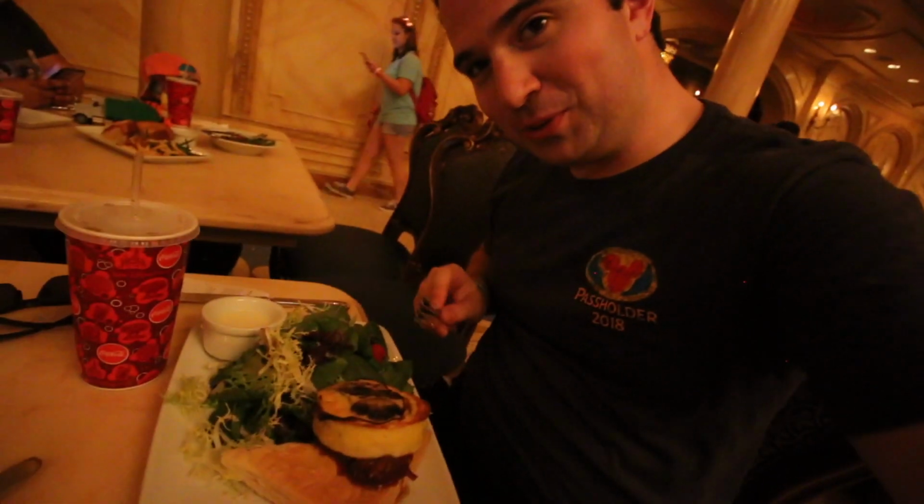Vegetable quiche today. The hardest part about lunch at Be Our Guest is finding a table, because it is counter service. So you just order your food and then you have to find your own table. Sure enough, found one right here with a beautiful view of my favorite room of Be Our Guest, the ballroom. Unbelievably beautiful. Okay, trying the vegetable quiche from Be Our Guest. Let's give it a try together.